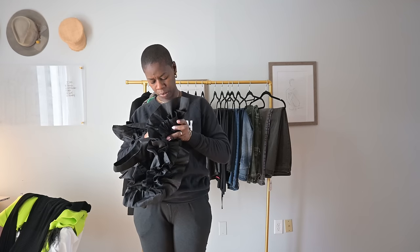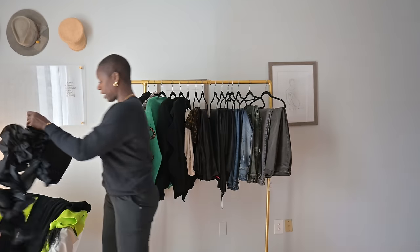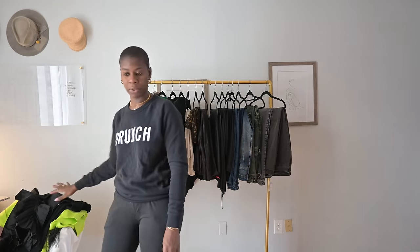So one of the ways is to bring this back around. You're saying it. It's just one big ruffle. I think that would be really cute. Or I could do my off-shoulder top by Age. I'm not sure. I don't want to bring both though, because both of those are kind of voluminous and they would take up a lot of space in my suitcase.